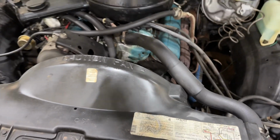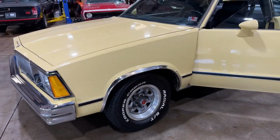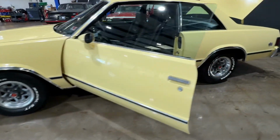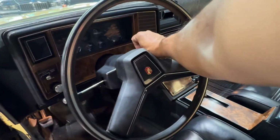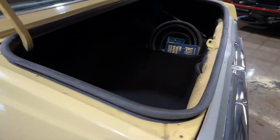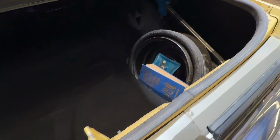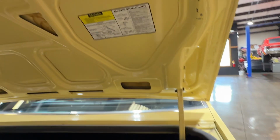Like I said, factory 50. Shut this thing off, take a look in the trunk. Factory spare tire, jack. All the mats are still there. Check out the deck lid.